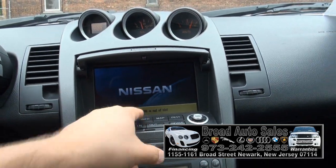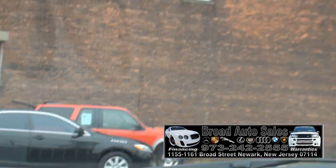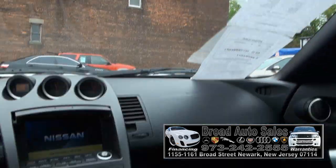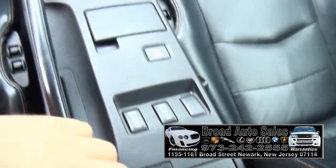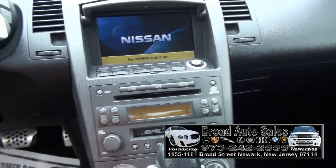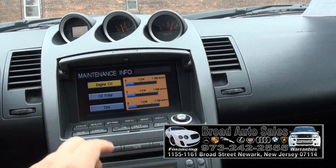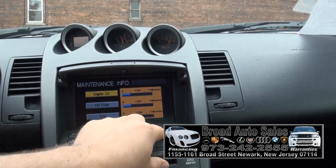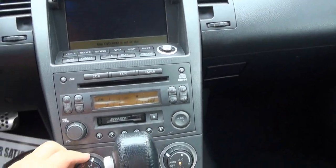Also has other features in here. HomeLink. More storage. A lot of storage in such a, you would think, a small car. Aluminum pedals down there. The nav disc is out, but there is a lot more features within the screen.